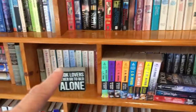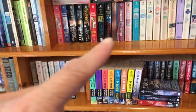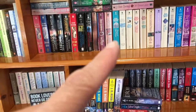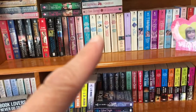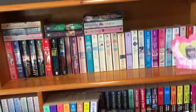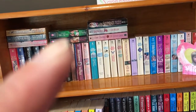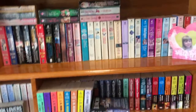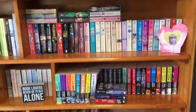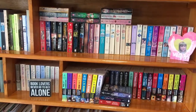And then these are Nora Roberts series that I particularly enjoy. Suzanne Brockmann romance suspense that I particularly enjoy. Some Susan Elizabeth Phillips romances. Some Julia Quinn romances. What do I got up there? Loretta Chase and Sarah MacLean. More Nora Roberts. So just favorite romances and things like that. Every now and again when I need some comfort, I like to read them.